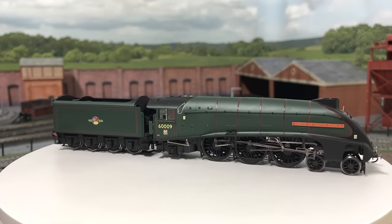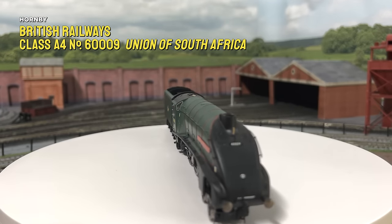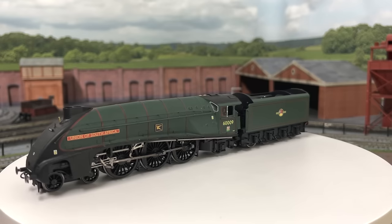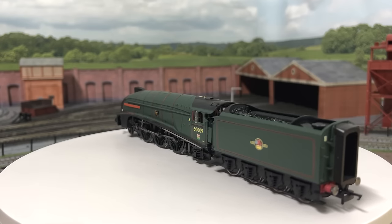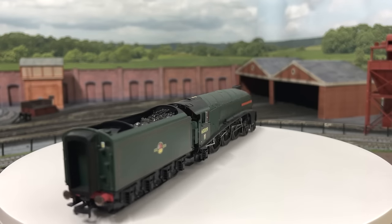And another preserved A4, the very next one in number order, actually. Number 60009, Union of South Africa. A neat difference between this and Dwight are the nameplate colors. Union has a bright red one, while Dwight's is black. I think the black one looks a little classier on this livery. What do you all think?